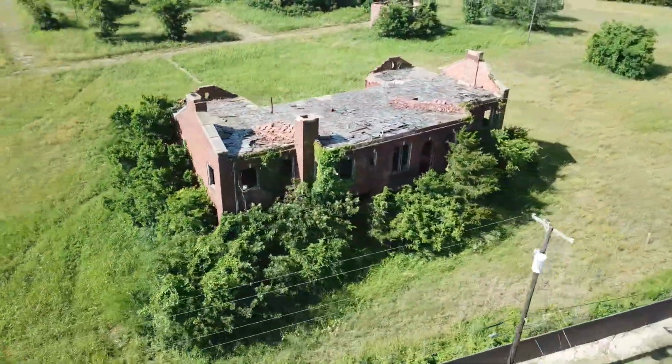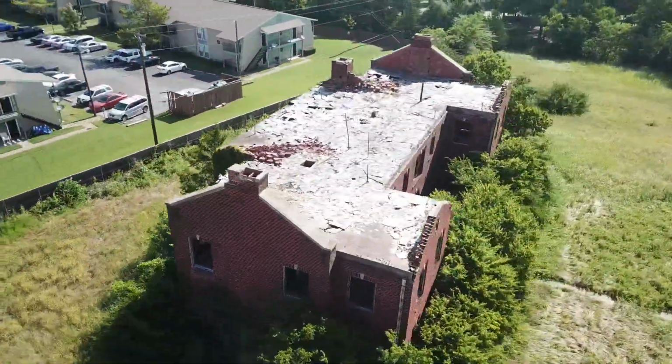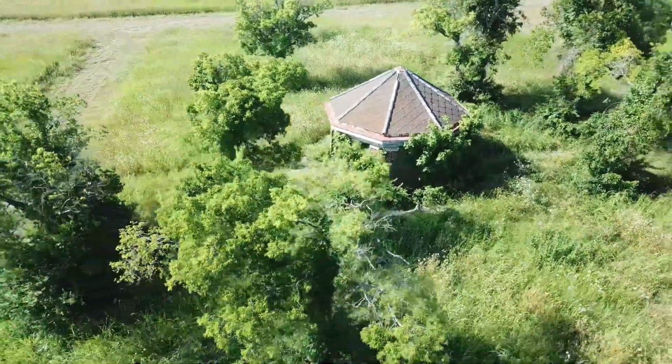Now, the grandeur of the Georgian-style architecture of this place has given way to decay, and the entire abandoned complex, which once housed so many memories, tragedies, and secrets, is slowly crumbling into oblivion.